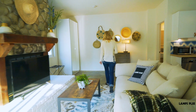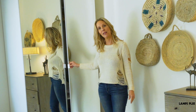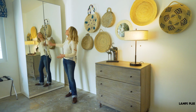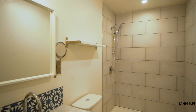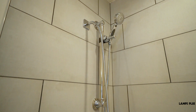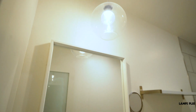Now we'll scoot over into our dressing area. We have a wardrobe that opens for hanging storage, and that was something that we didn't want to build a closet, so we just bought a closet, and it has mirrors on it, so it doubles the space. And last but not least is our beautiful bathroom. We ripped out the floor and the rubble and everything, and we installed this beautiful tile, a hand shower, the toilet, and this gorgeous freestanding sink, a mirror and a pendant to reflect light back.